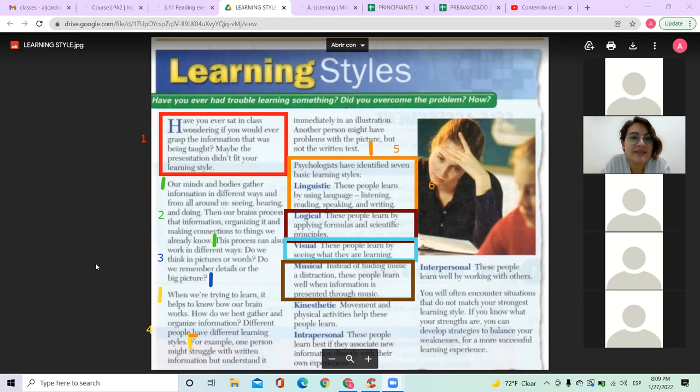Our minds and bodies gather information in different ways from all around us. Seeing, hearing, and doing. Then our brains process that information, organizing it, and making connections to things we already know. A medida vayamos leyendo, if there are any words that you don't know, please let me know antes que continuemos el siguiente paragraph. Pueden ponerlas en el chat or you can let me know.